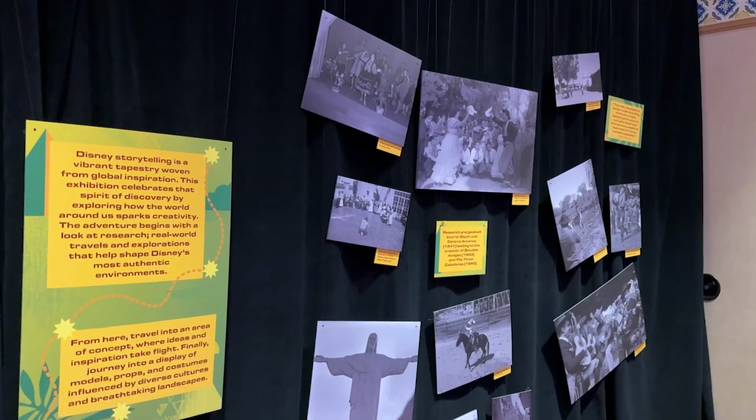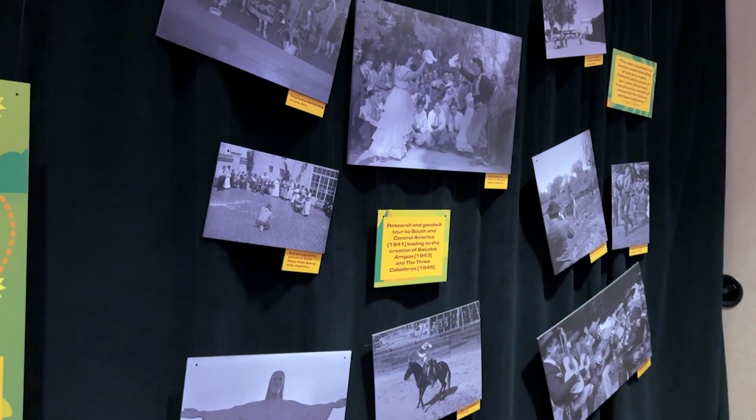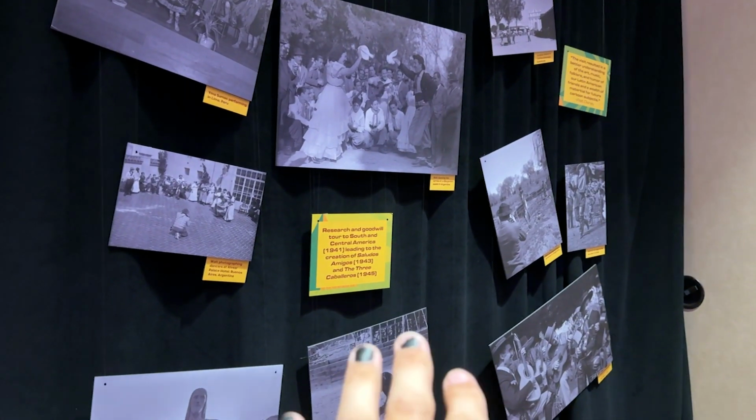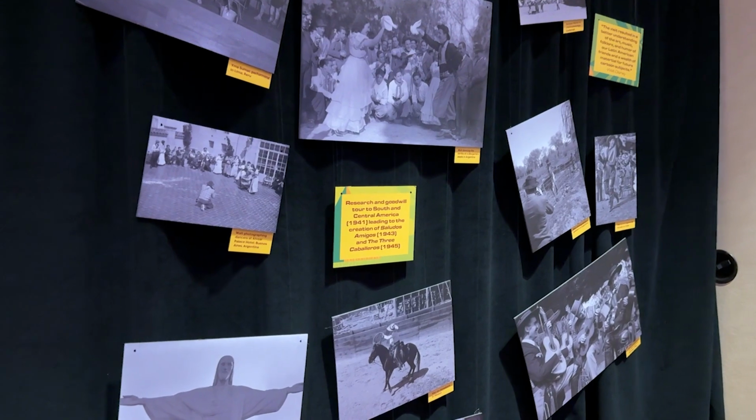So with the overall theme of the event being Disney Worlds, we were trying to think of how do we create something that kind of goes with that theming, and this is what we started with. So as she said, we're going from concept to reality. Here are pictures from the tour that Walt Disney did in 1941 that, of course, led to Saludos Amigos and The Three Caballeros.